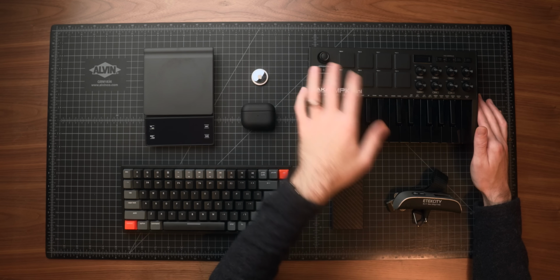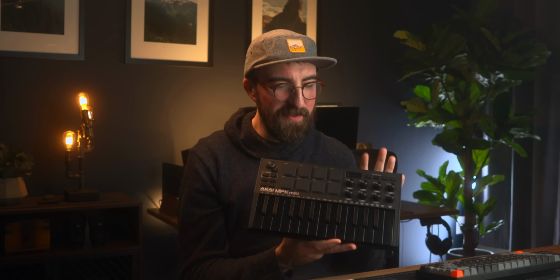Gonna throw a bit of a curveball into this one, but I have a MIDI keyboard that I've recently been using and liking. This is the Akai MPK Mini Mark III. If you're newer to the channel, you might not know, I spent all of my years in high school and college and after college in different bands. I got to tour around the country for a few years, which was really great. Music was the biggest thing in my life for my entire childhood and my early 20s.